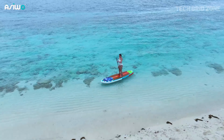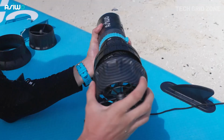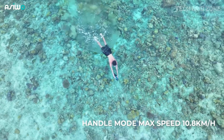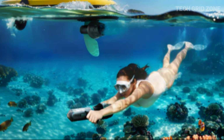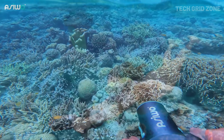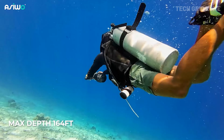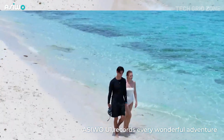Weighing only 13.2 pounds, it's lightweight and easy to carry, yet strong enough to handle dives up to 164 feet deep. Whether you're snorkeling, diving, or cruising the surface, the Asiwo U1's compact design, intuitive controls, and durable build make it a reliable choice for aquatic fun. It's built for thrill seekers who want maximum power in a compact underwater package.